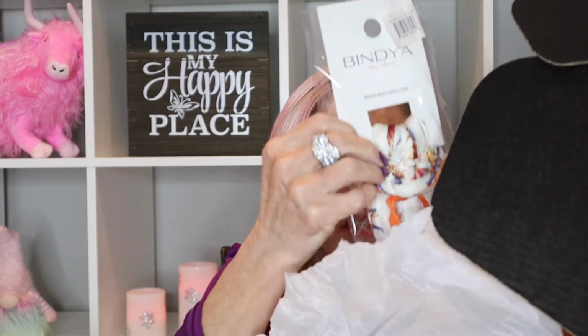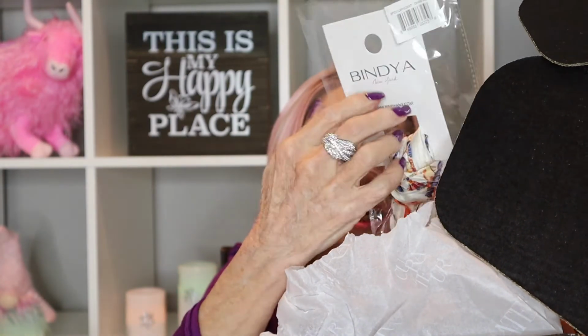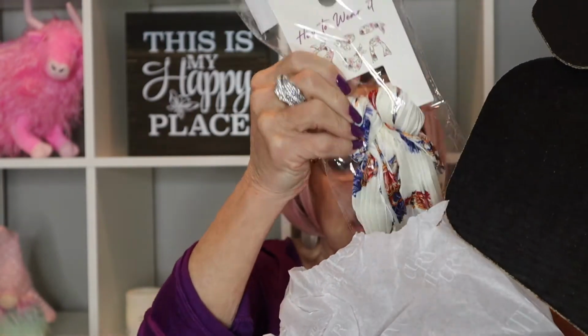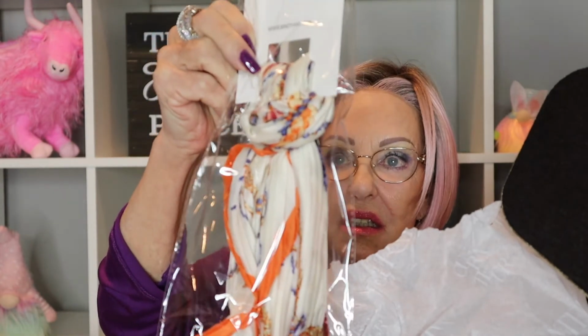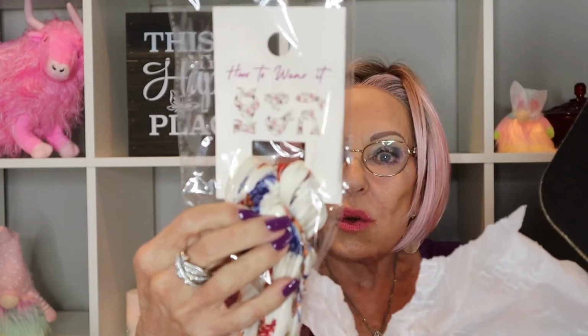Next we have a scarf / headband. And it's pretty. Very pretty spring colors. And it shows you all the different ways that you can wear it.